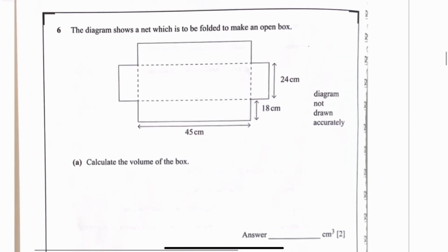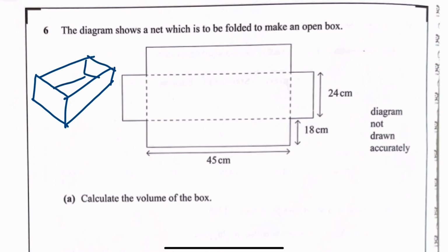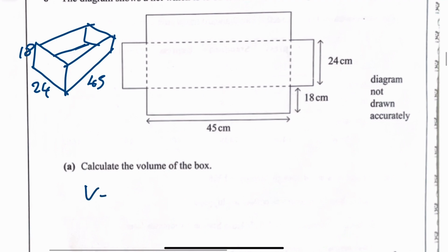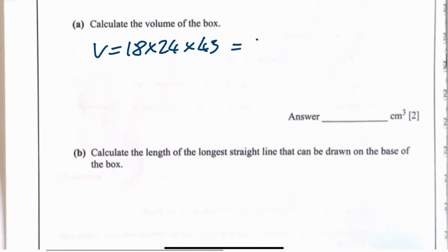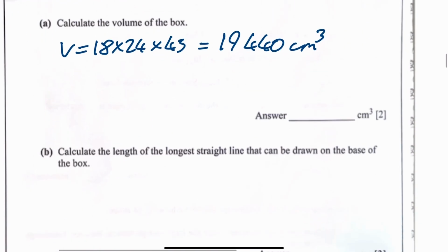Okay, says the diagram shows a net which is to be folded to make an open box. If you imagine this thing is folded up, my lovely artwork here, this is what you're going to have. So it's going to be 45 along this bit, it's going to be 18 high, and it's going to be, that's wrong, I've drawn it the wrong way, that should have been 24 along that bit, and then 45 along the longer bit, and then 18. So that's your volume. So the volume of that box is just going to be 18 times 24 times 45, and that works out to be 19,440 centimeters cubed.